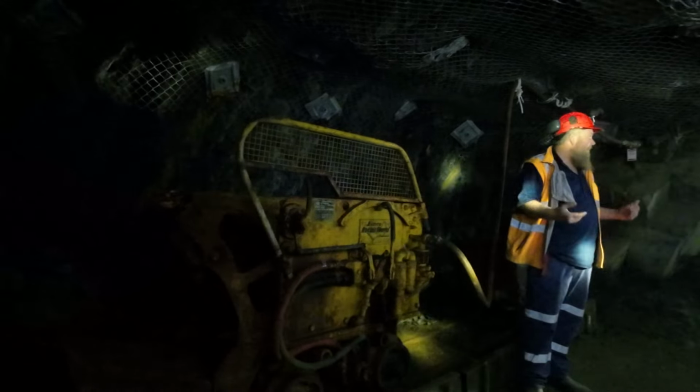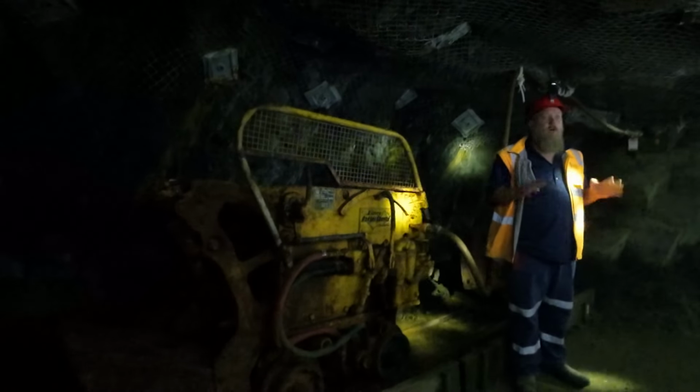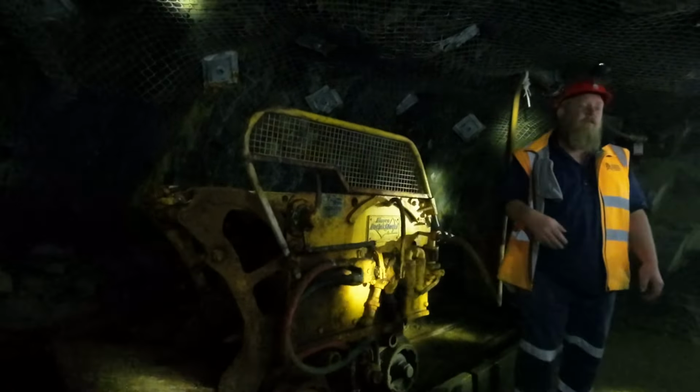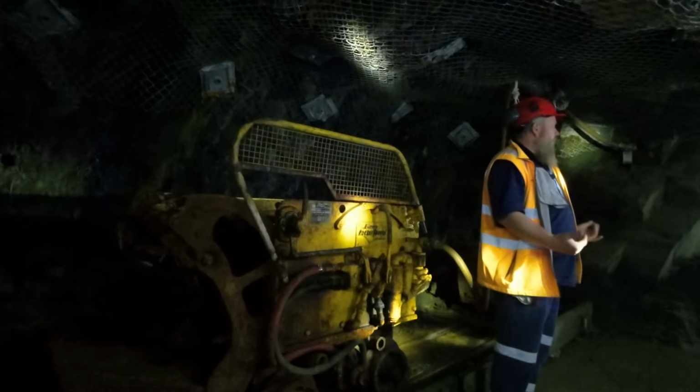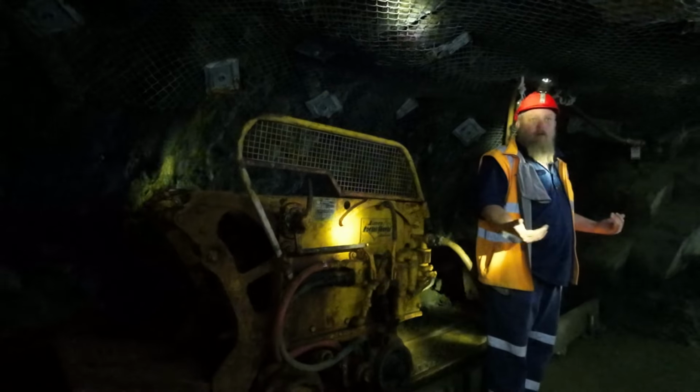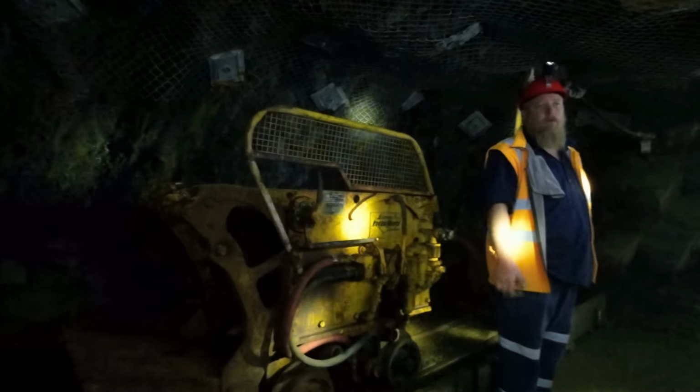If it's not, leave it. Go down and try another one. If it is, start mining it out, start stoping it out. It's a big area that you take the quartz out of, to crush up to get the gold out of it. The area left is called a stope.